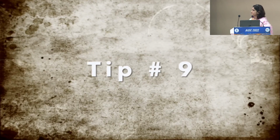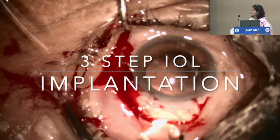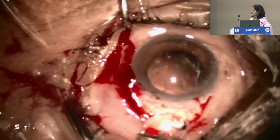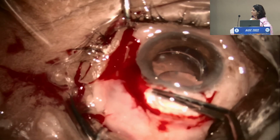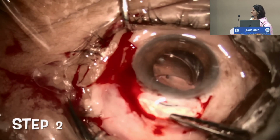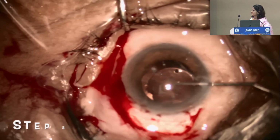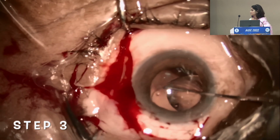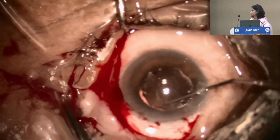Tip number 9. For an easy IOL implantation, you can try the 3-step simple technique. First step is to angulate the IOL and enter the AC and try to place the leading haptic directly in the bag. Next, hold the trailing haptic with forceps and guide the optic into the bag. Third, take a dialer and through the side port engage the optic haptic junction and make a careful downward and clockwise movement to leave the trailing haptic in the bag.